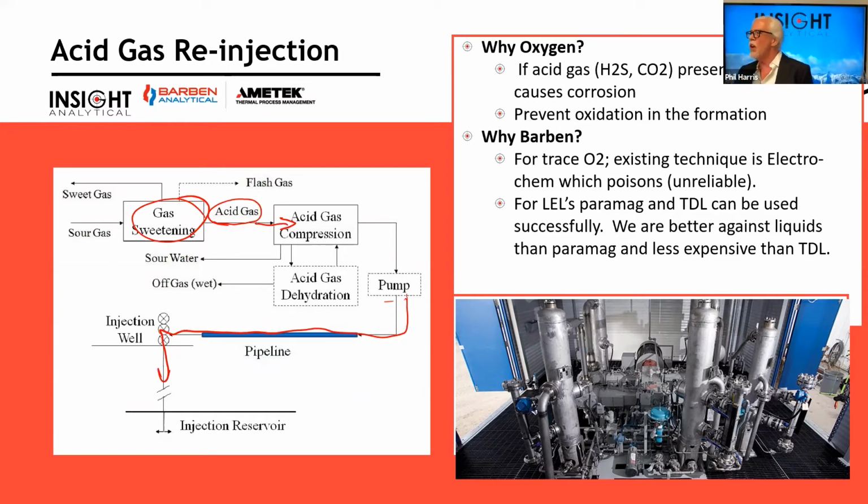And we also don't want oxygen, if we are using this as part of enhanced oil recovery. We don't want oxygen going down in the reservoir because it's going to create additional issues with potential oxidation of materials along well bores and inside the formation itself. So again, the Barben has the advantage of being able to do the trace oxygen measurements.